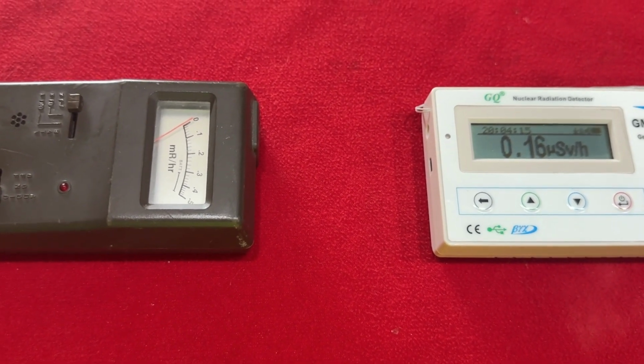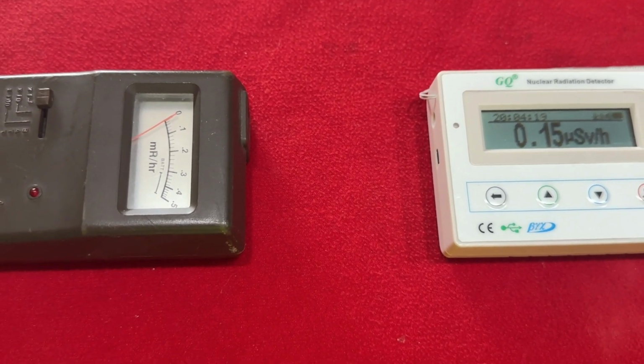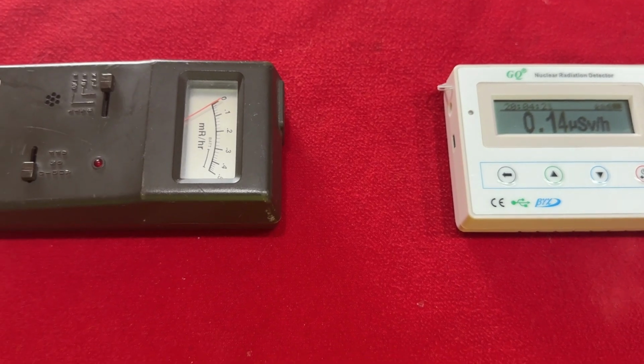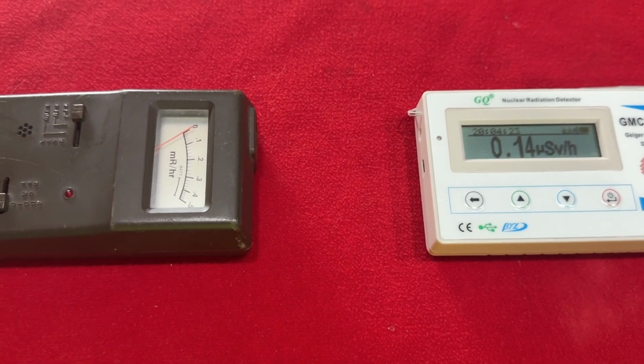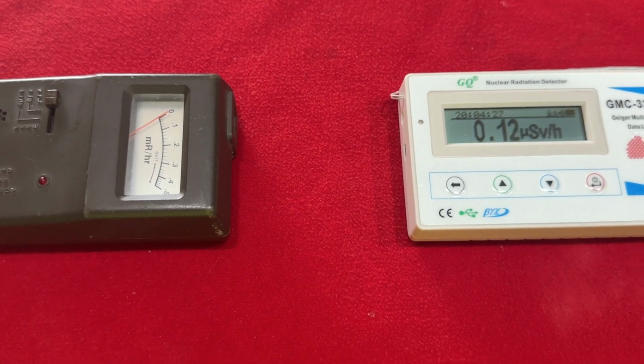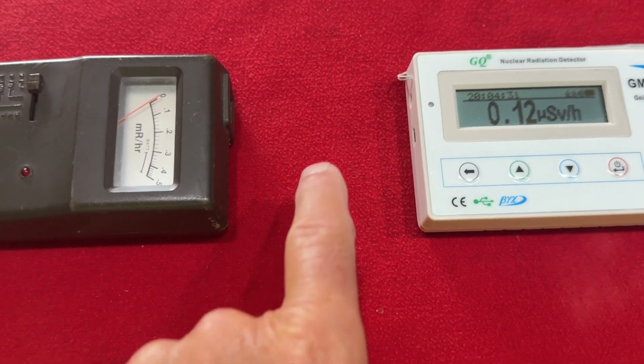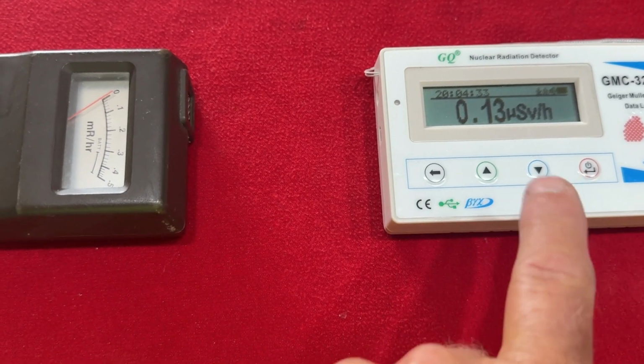The sun produces radiation. Even some things like granite, mortar, bricks might give a little more than maybe just plastic will, but everything gives off some radiation. So what we've done here is we kind of got a baseline of what the background is right here. The glass is over behind me, and we're going to put it right here and see how much it's changed.